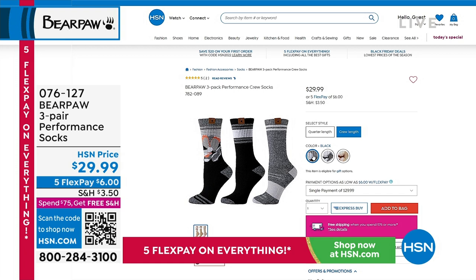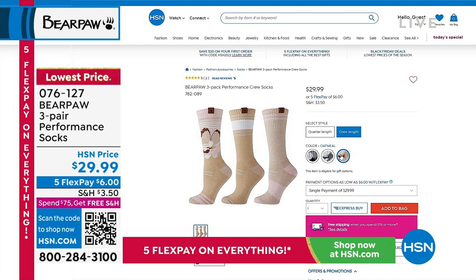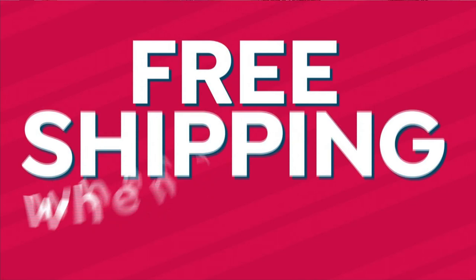And then look at all the colors you can choose. So we've got the black collection, which is the one that I have out with me. If you prefer a lighter shade, we've got the medium gray. And then we have the oatmeal, which is the lightest. The lowest price we've ever offered. You get the set of three for $29.99.